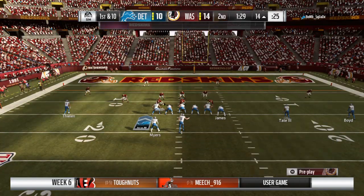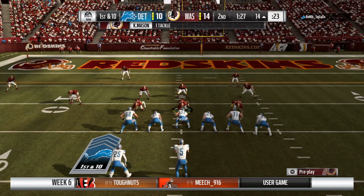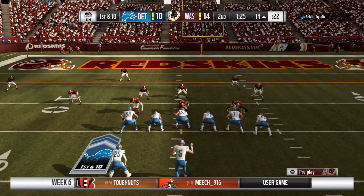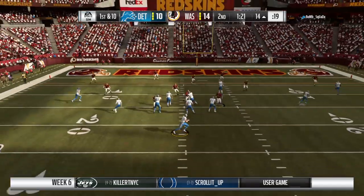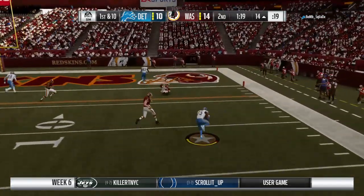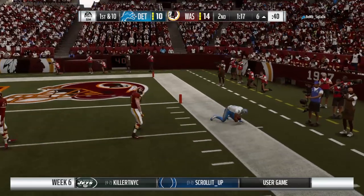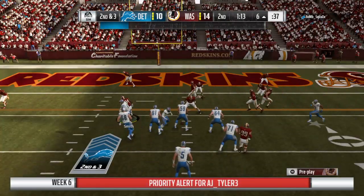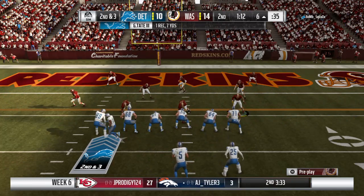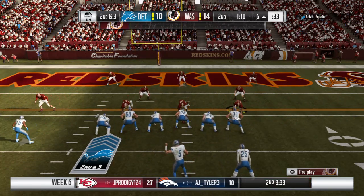Detroit! Detroit! Gun! Gun! Inside the red zone here. They'll look to throw. Caught right side, Tate. And he's going to be brought down just shy of the 5 at the 6. 7 yards, the pickup on the pitch and catch.